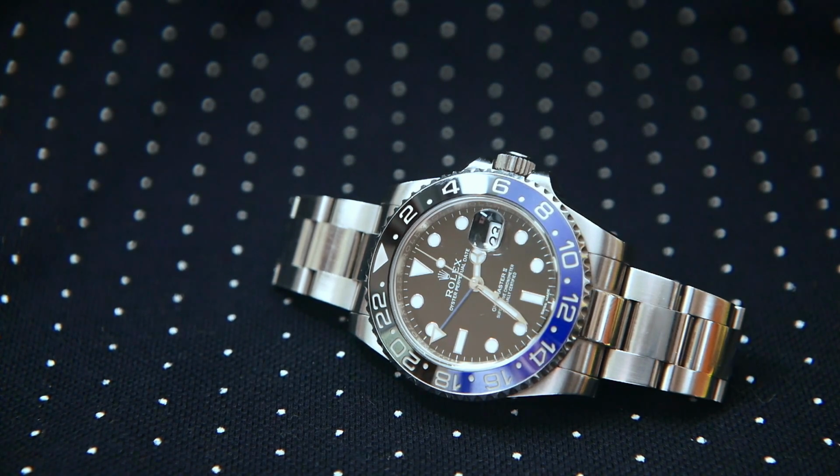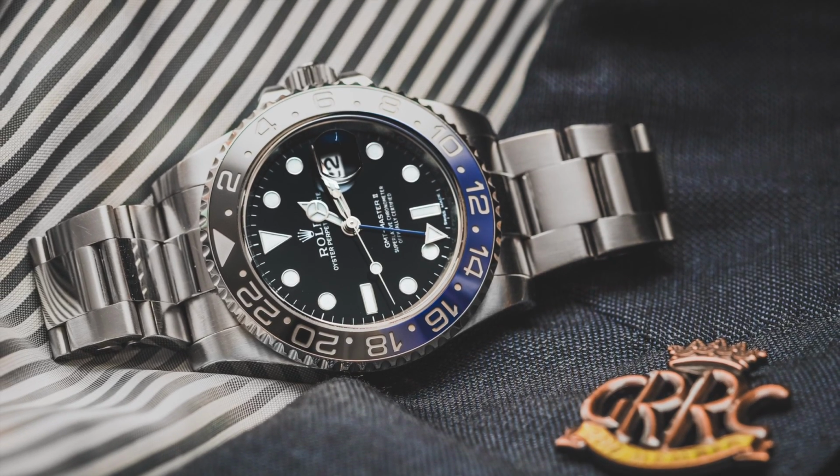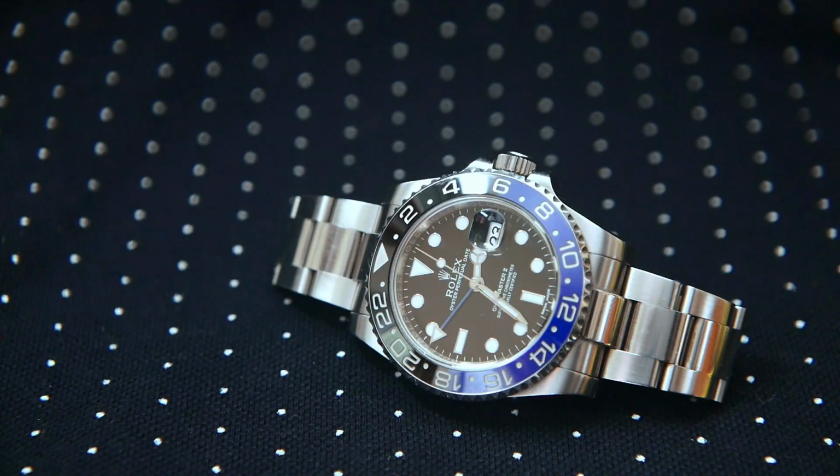I think it came out around about 2013 is when it was announced, but recently I've really been on a blue watch trip. I've got another blue watch on the way, which is a secret, but I think you'll like it when I do finally get it. And this one is no exception. It's still quite rare, quite hard to find.